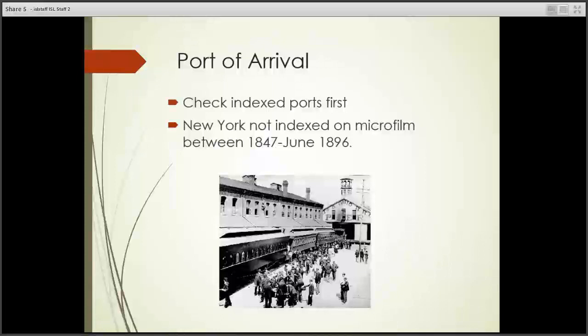Port of arrival, obviously you want to check the indexed ports first. It's just easy. Parts of some of the ports are not indexed on microfilm, although I believe Ancestry is covering most of that, so they should be available that way. Then you'd want to go through the unindexed ports and look at the approximate time periods for the person's name. You can also look under the ship's name if you know what ship they came on.